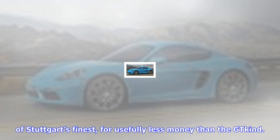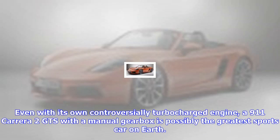Even with its own controversially turbocharged engine, a 911 Carrera 2 GTS with a manual gearbox is possibly the greatest sports car on earth. A Macan GTS is as good as fast SUVs come. You can see where this is going. Yep, it's GTS time for the unloved 718 twins.